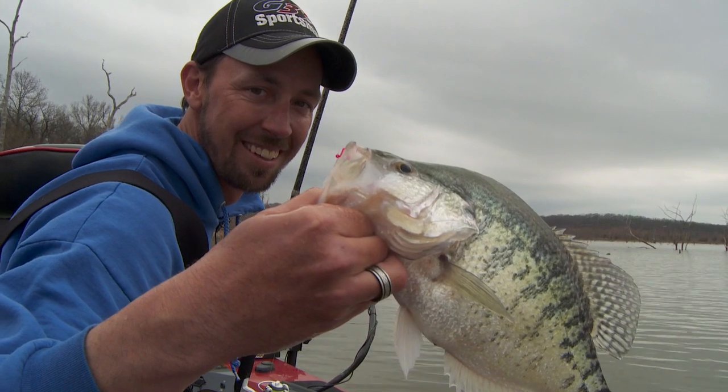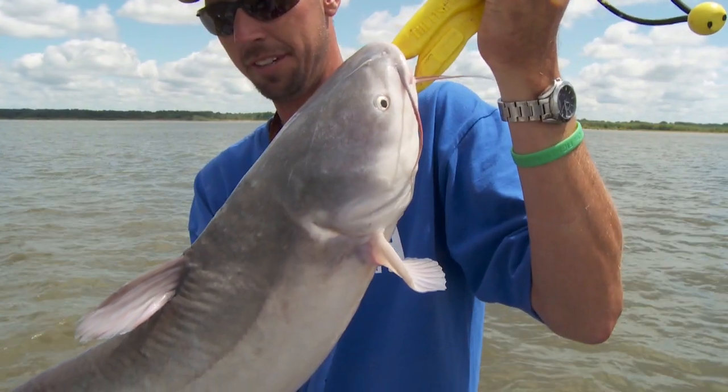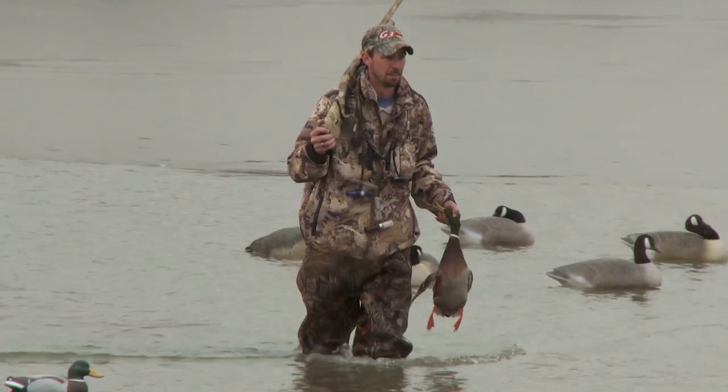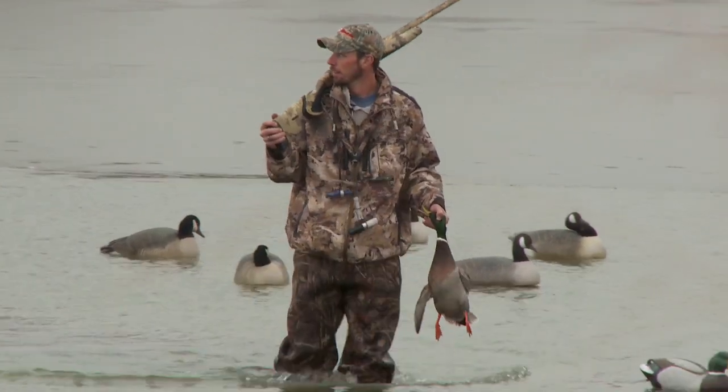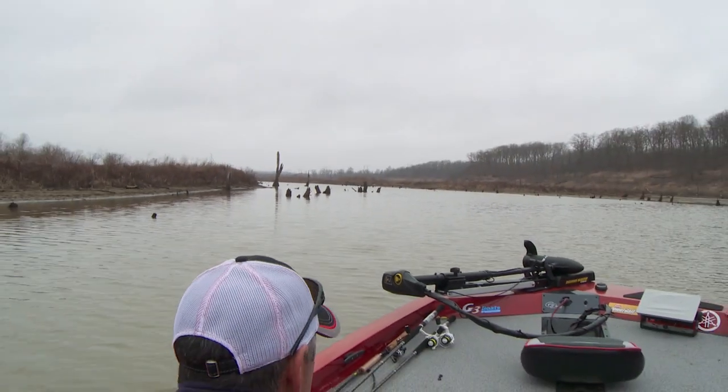Real nice. Well, I full-time guide here on Truman Lake. I'm the owner-operator at Faulkenberry's Endless Season Guide Service. Crappie is just one of the things that I specialize in, throughout various species of fish that we chase on Truman. I guide duck hunts in the wintertime, and the reason we call this endless season is this lake's good year-round.